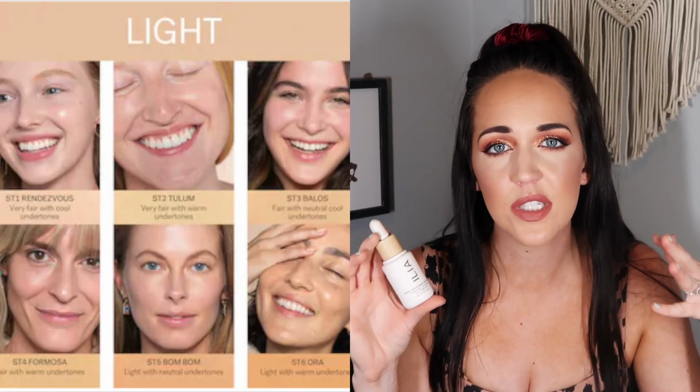I have mine in the shade ST4, which I think is a really good shade match for me. This one retails for $46. You get the standard fluid ounce. It is good for all skin types. It gives a glowy finish for sure, a very beautiful, healthy glow. This is one I feel like the longer that it's on your face, the better it looks as well.